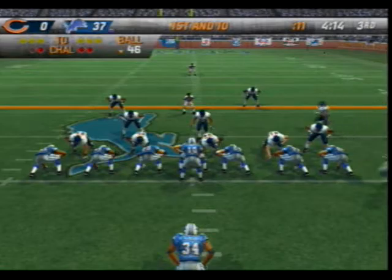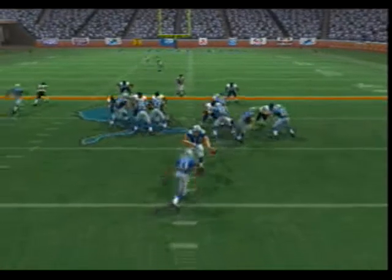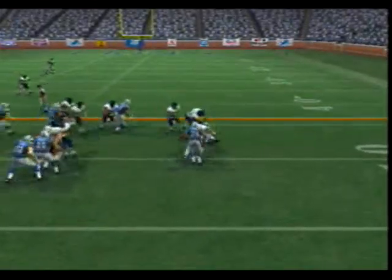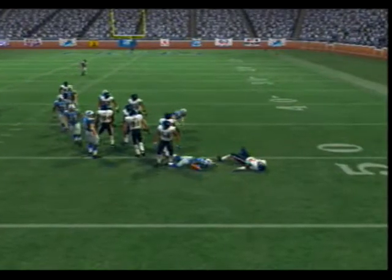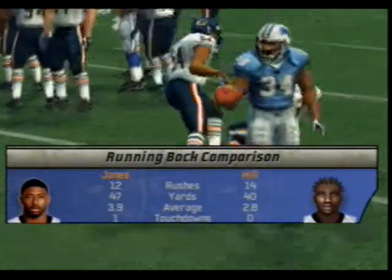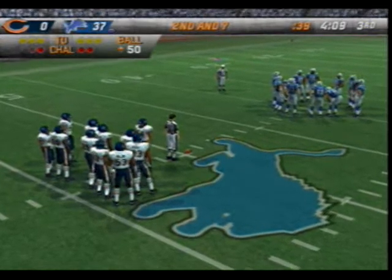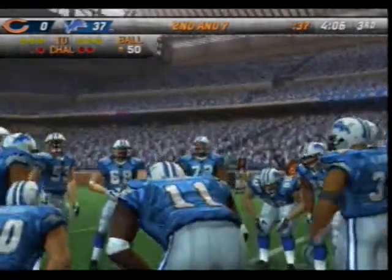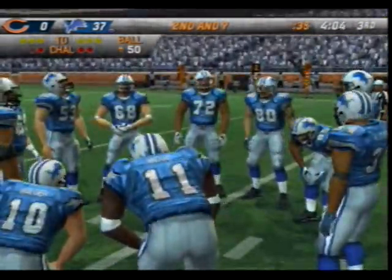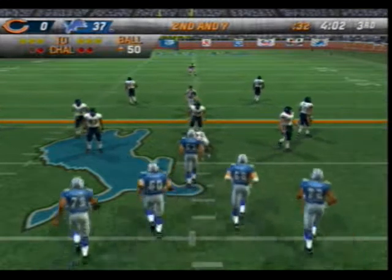The Bears come out in a 4-3. A little misdirection. Keith Bullitt stopped him for his third tackle so far. Jones runs it for about three on the counterplay. Ball right around midfield.